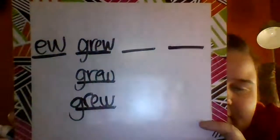Your first word is grew. Grr. Ooh. I will repeat the rule. So it says EW is the first choice when writing ooh at the end of the word. So write it three times. It should look like this so far.